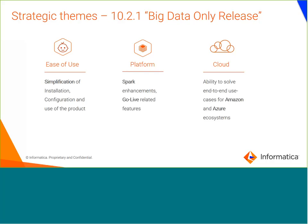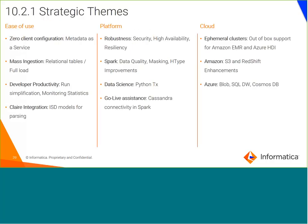So this 10.2.1 release, which we are launching, is a big data only release. In 10.2.1, our plan and our themes are exactly the same as they were in 10.2, so we will be focusing a lot on ease of use, on platform, and also on the cloud side. So now let me give you a quick glimpse of the different things we will be doing in our 10.2.1 release.